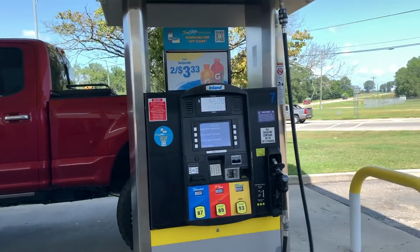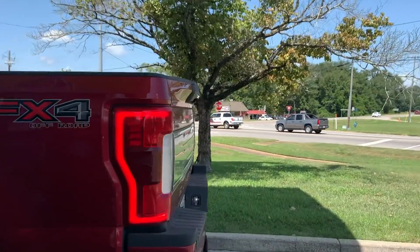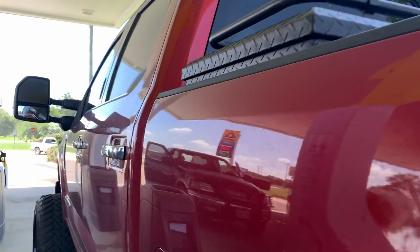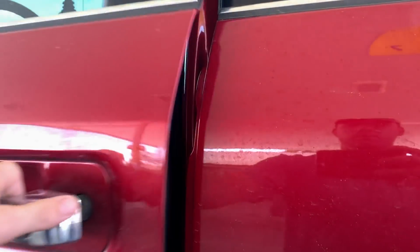Alrighty, guys, had to stop at the gas station real quick to get some fuel for old Mater. We just topped it off a second ago. Only got 2.5 gallons because it doesn't drink too much fuel and we're not going too far. We got dipping diesel in here.